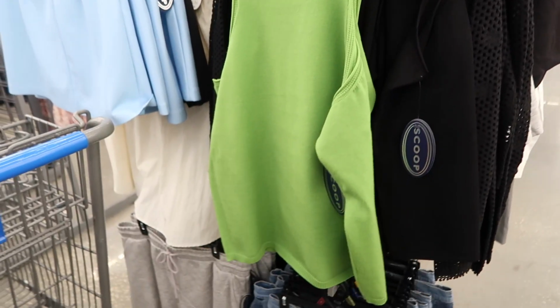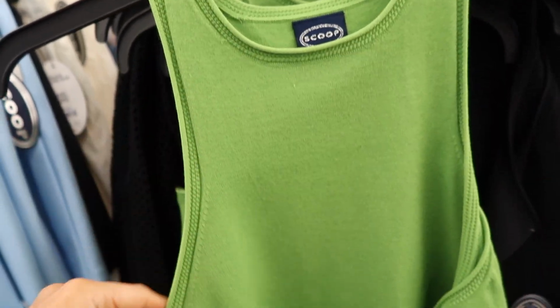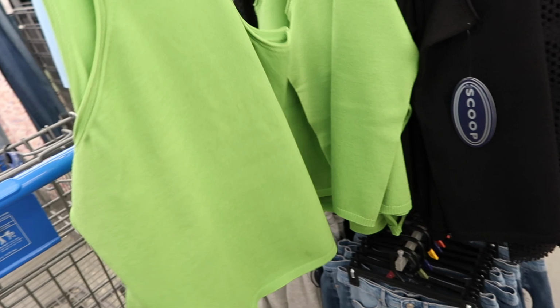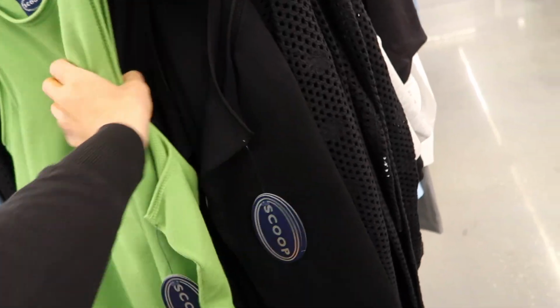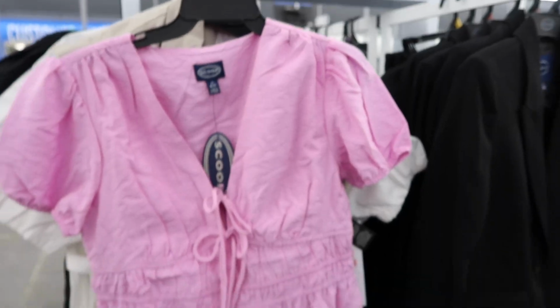Also new sweater tank from Scoop. So this has that higher neckline, this little rib detailing, also the rib trim, really good length, in the green, also comes in the black, and they are going to be $18. New dress from Scoop.